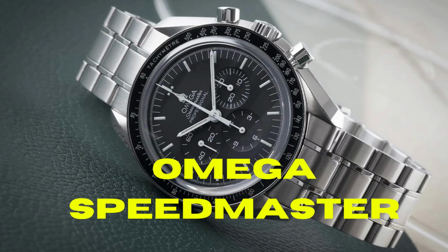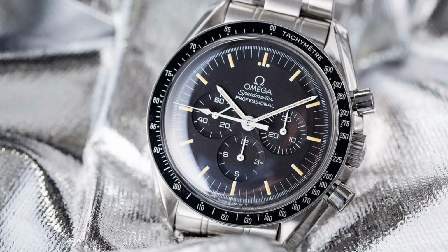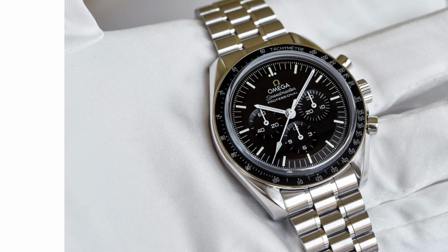Omega Speedmaster. The Omega Speedmaster is another iconic luxury watch that was worn by astronauts during the Apollo missions. It features a chronograph function, a stainless steel case, and a black dial. It's a great watch for anyone who wants a classic look with a bit of technical innovation.